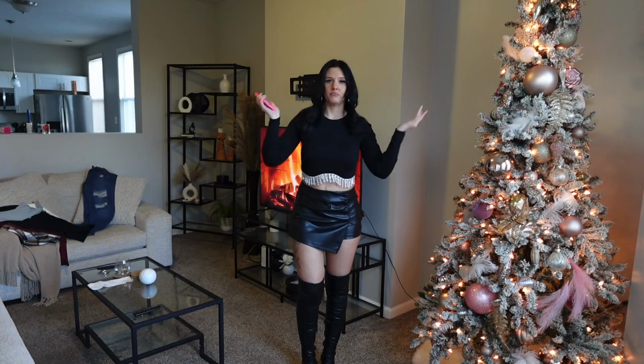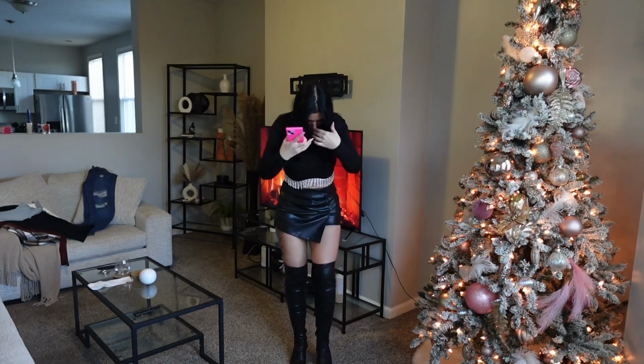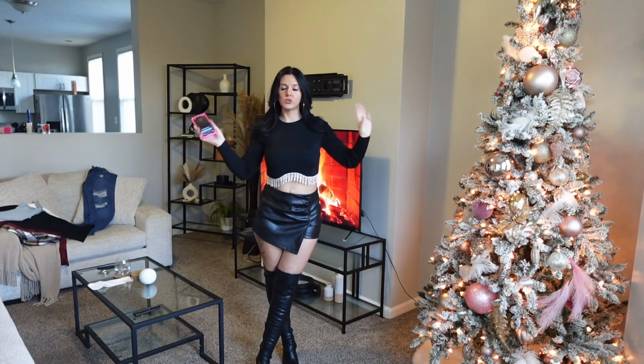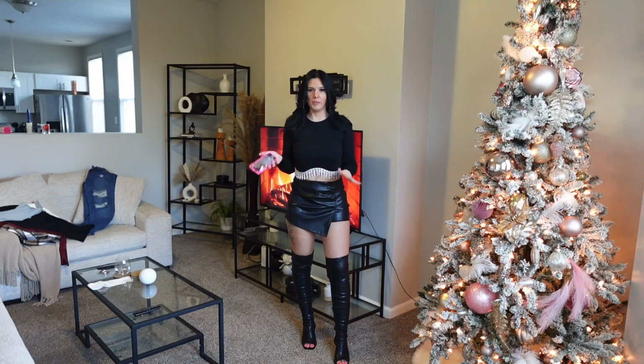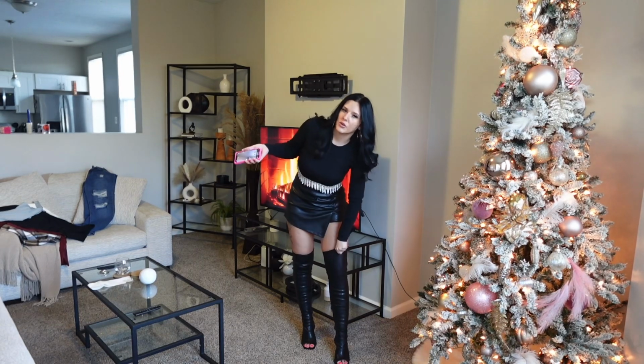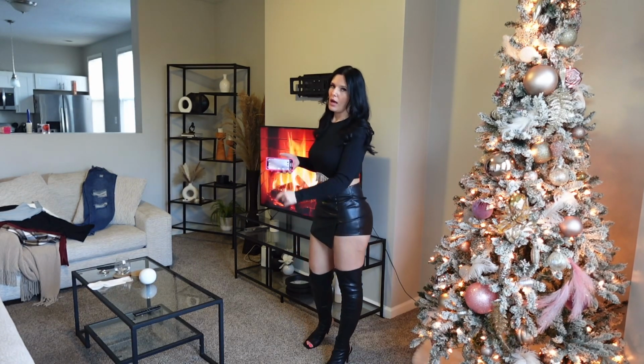Okay, so this is the last outfit. This is what I'm wearing on New Year's Eve. This is so cute. Whatever we go do, this is what I'm wearing. This is so adorable. So again, the boots are from Fashion Nova. I think they still have them in stock. Again, I got them recently, so I would think so. These are freaking adorable. But yeah, on to the clothes.